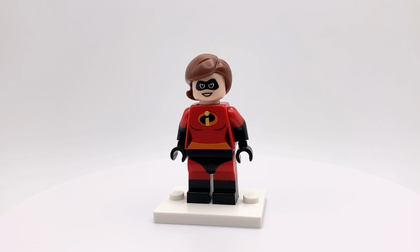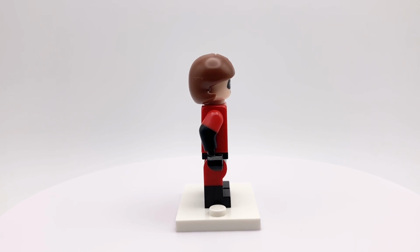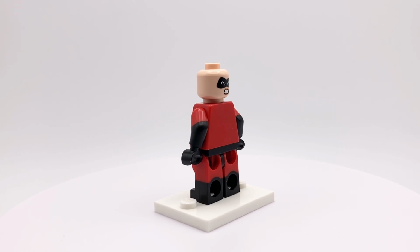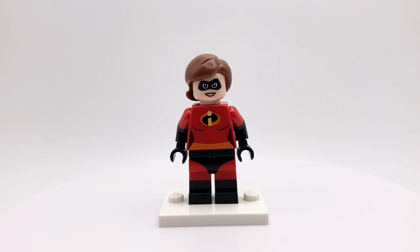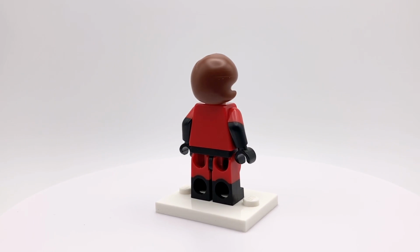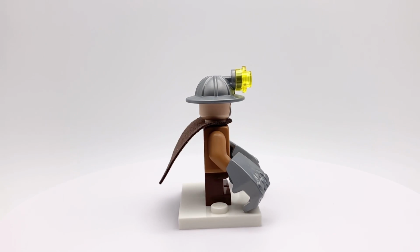Next is Mrs. Incredible / Elastigirl, also from the Underminer Bank Heist. She has an exclusive hairpiece and face prints on both sides of the head. One is a smile and the other is an angry expression. If you want to buy this figure today, she's worth about $23, which seems like a big jump from Bob's $7. Next is the Underminer himself from the Underminer Bank Heist.